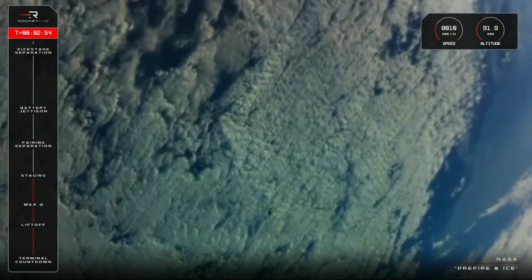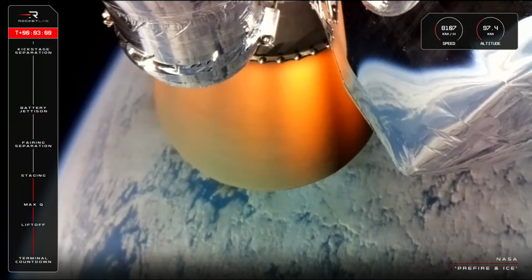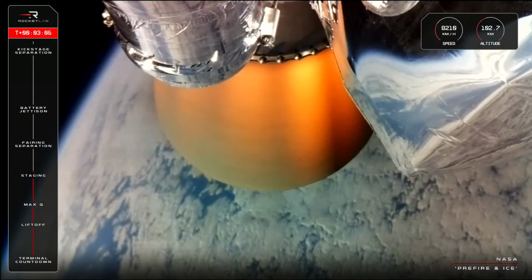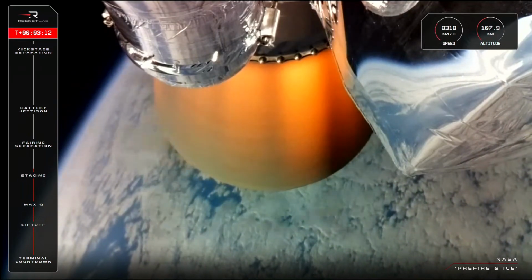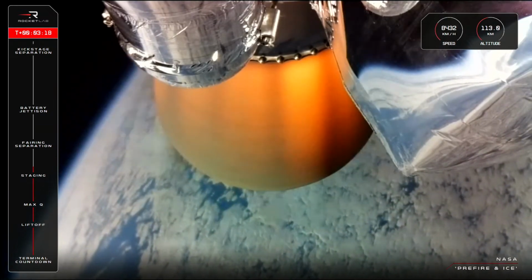That was MECO, stage separation and second stage engine start for Electron. The second stage Rutherford engine is glowing hot and bright as it carries onto an orbit, now more than 100 kilometers above Earth and moving at more than 8,000 kilometers an hour. Now this engine is identical to the sea-level Rutherford engines used on Electron's first stage, with the exception of a larger expansion nozzle that allows for improved performance.